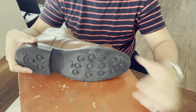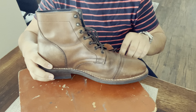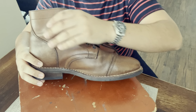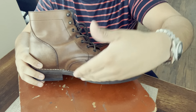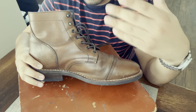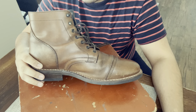And finally, the greatest part about this is that it's a resolable shoe. It's a Goodyear welt. What that means is that you have a strip of leather that goes around the whole upper part of the shoe, and it's stitched to the insole, the part where your foot rests. And this can be stitched on with another sole over and over again until it gets worn out and they put another one on. So there's a lot of long-term use out of this.